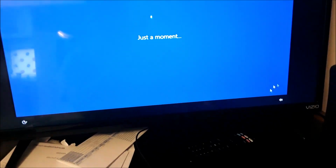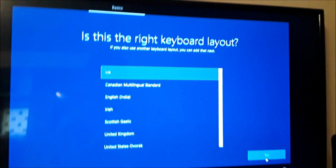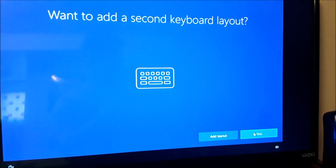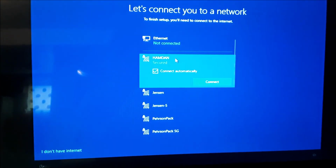Select the United States. Okay, is this the right keyboard layout? Yeah, I want the United States keyboard. Skip. Okay, well, I'll set a little bit of this up, and we'll get right back to you.